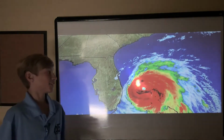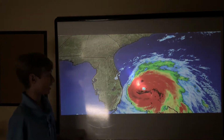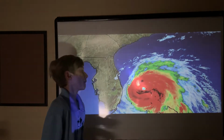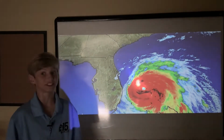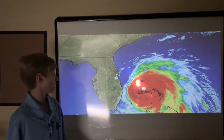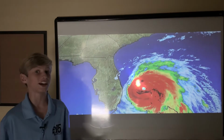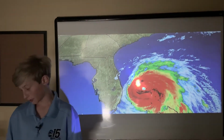As you can see, the eye has definitely decreased. It was a very well-formed eye, but now it's still there a little bit, but it's definitely gone down in strength. But it is still hammering the Bahamas. It is still moving northwest at 1 mile per hour, so it is still stationary. But some parts of the eastern part of Florida are now feeling the effects of this monster storm. They're now feeling the rain, the storm surge, and also the wind gusts.